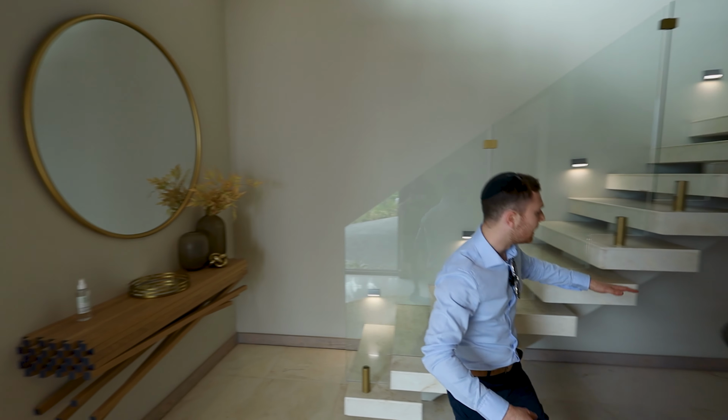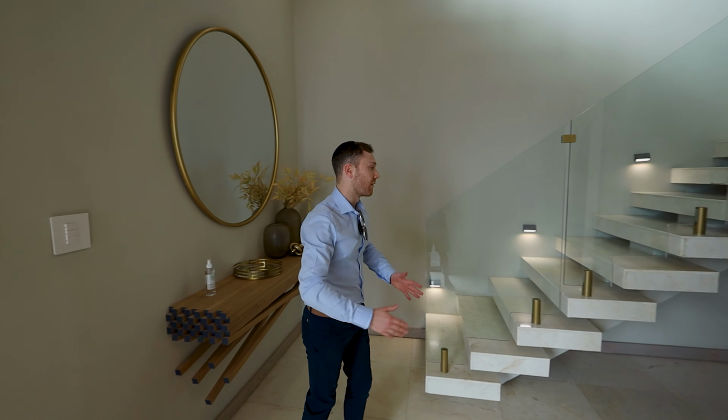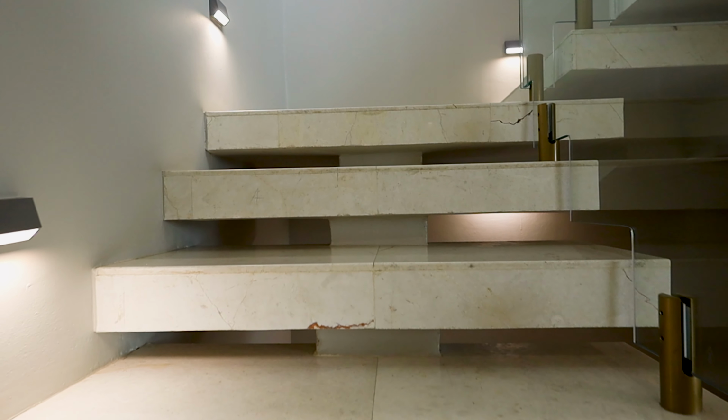Lovely wood, just the natural elements of the home standing out. I love this stone feature here, this lovely table, very nice. And got the white marble, giving it a clean look, which continues up the stairs and on to the next level, which I think we should go and see. Come with me.